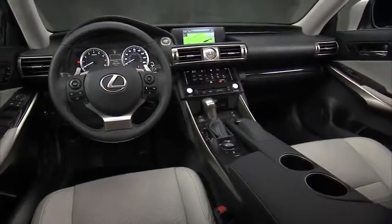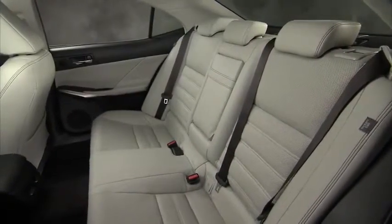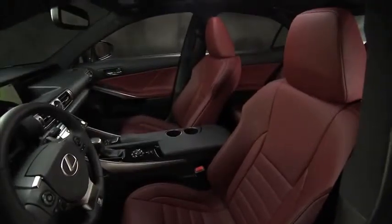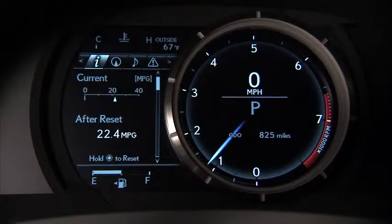Regardless of which package you choose, the new seats in the IS are more comfortable than the outgoing model. For example, there's extra lumbar support in the rear seats. Bump it up to the F-Sport package and you get these especially bolstered sports seats, on the other hand, that are only trimmed in the synthetic New Lux material. But the coolest standout feature with the F-Sport package is undoubtedly the LFA-inspired gauge cluster that slides to the right with just the touch of a button on the steering wheel.